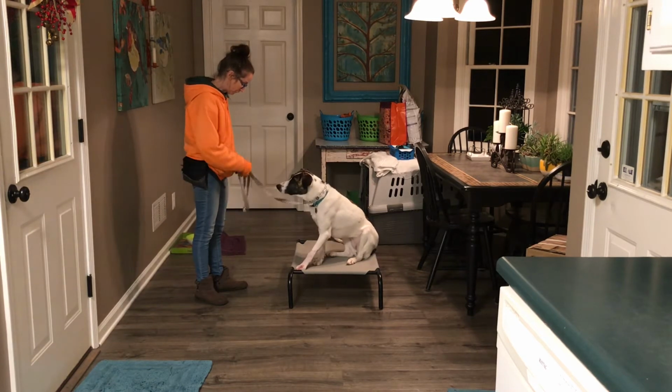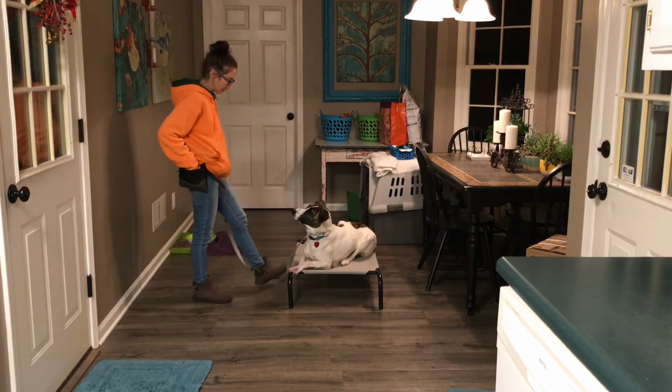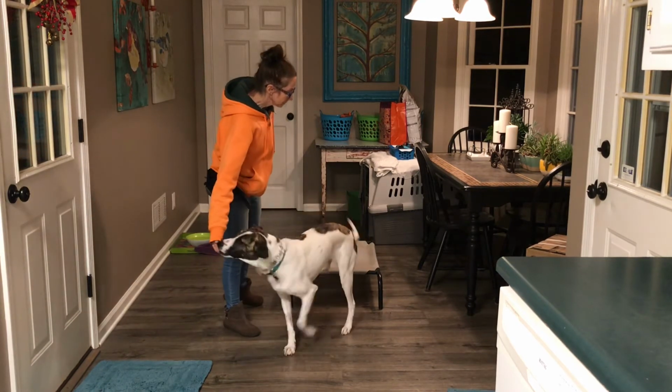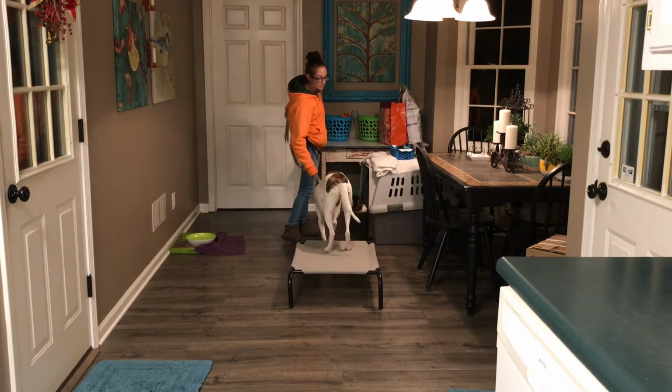So I can wait for her, or I can use a little bit of leash guidance. Because she knows what that means, that little downward bit of pressure there, that means to lay down. Great. Let's go. And again, most dogs, that's what you'll need to do, is probably give them a little bit of leash guidance.